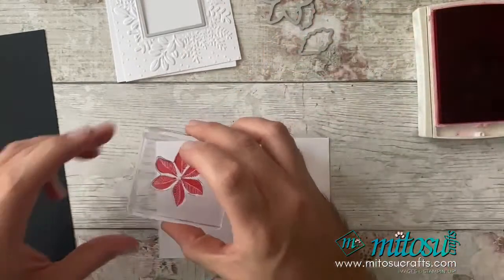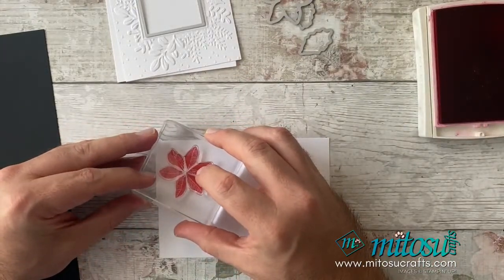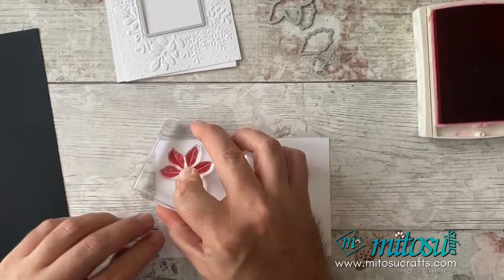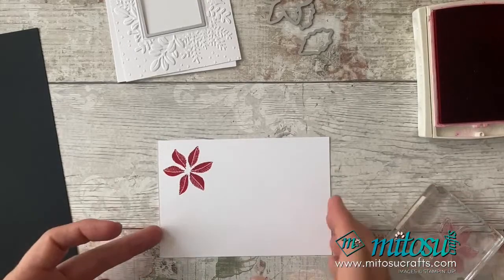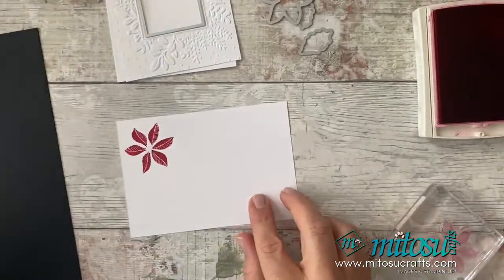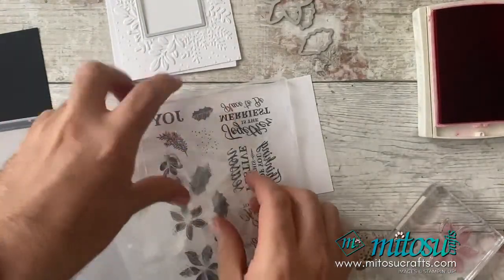Oh, this is very juicy. We must have re-inked this or not used it that much. And then we'll just pop that down like so. So we've got a really nice poinsettia. I'm going to see what the other one looks like as well whilst I've got it.